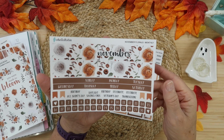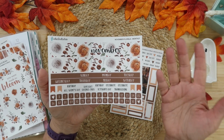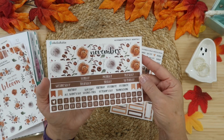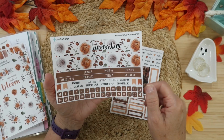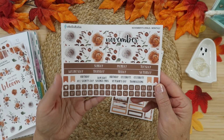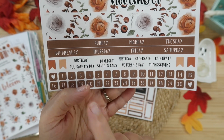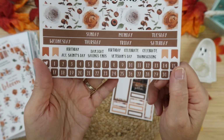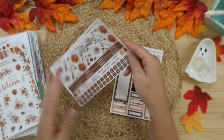We have 2 thick banners that go across the top of your planner spread, or you can use them in a journal or plain paper if you're building your own kind of planner. We have our days of the week strips right here, as well as numbers 1 through 30. We also have some words: birthdays, celebrate, All Saints Day, Daylight Savings Ends, Veterans Day, and Thanksgiving to add on to that. So here is that sheet.